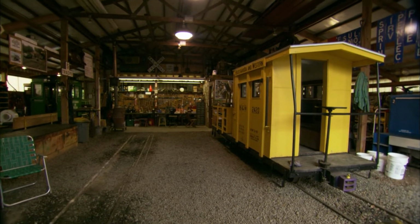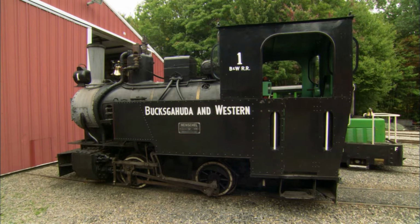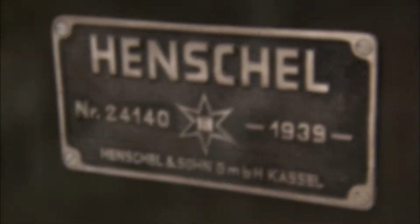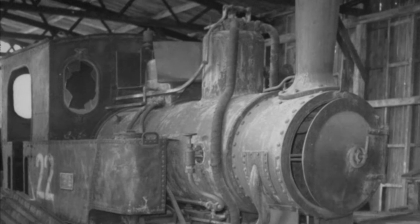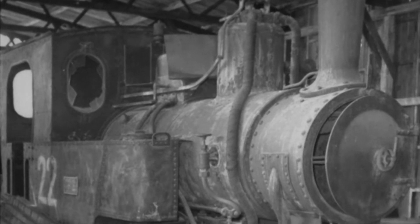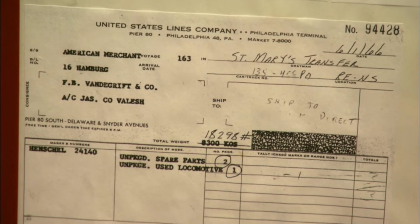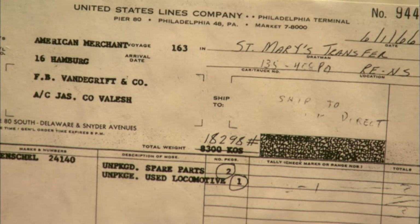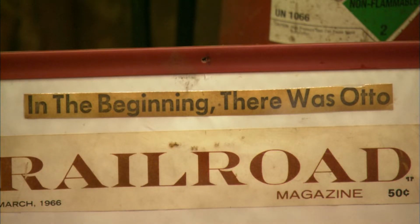To get the whole picture, we go back to the beginning and meet Otto, who came all the way from Europe. Otto is an engine locomotive that we bought in 1966 for $2,999. The people who owned it wanted it preserved and worked to make sure it got out of Germany before it was scrapped. We brought it to the United States on the deck of a ship, went down to Philadelphia and picked it up, brought it here to St. Mary's, set it on a piece of track, and built an engine house around it.